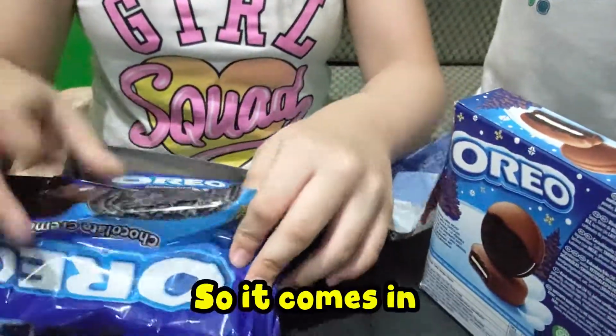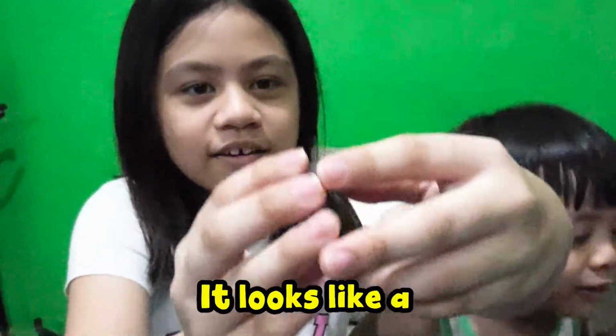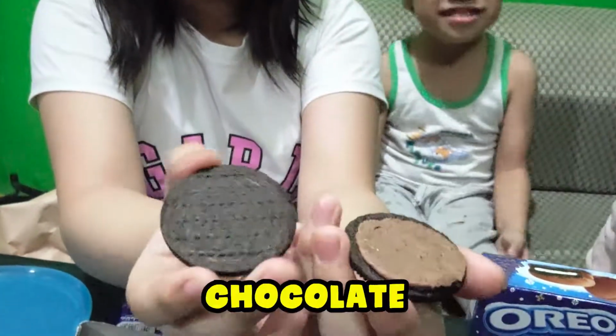Okay, so it comes in packs of 3. It comes in like this. That's what it looks like. It looks like a regular Oreo, but if you open it up, it's chocolate, not cream.